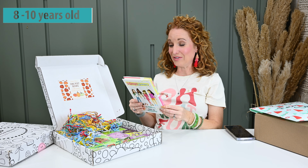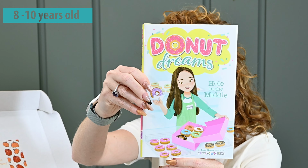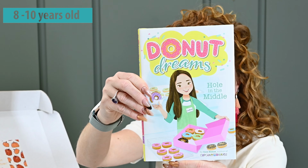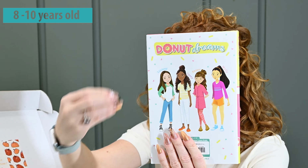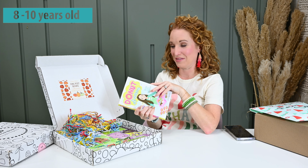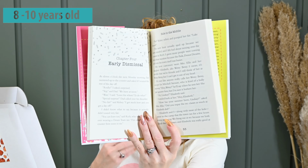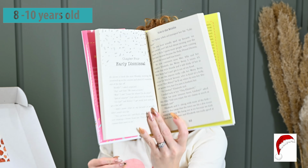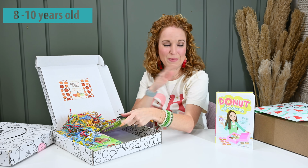So this next one is the perfect age range for my youngest. On top, we have Donut Dreams. Oh my gosh, this looks so cute. This has a retail value of $18. And this is just very, very where my 9-year-old is. Like, looking at the characters in this book, I feel like she's going to identify with them big time. Oh, but it's got the bigger font, which I appreciate. Once again, she's not a big reader. So when it has the teeny tiny font, for some reason, she shuts down. It's funny. But that she's going to love.